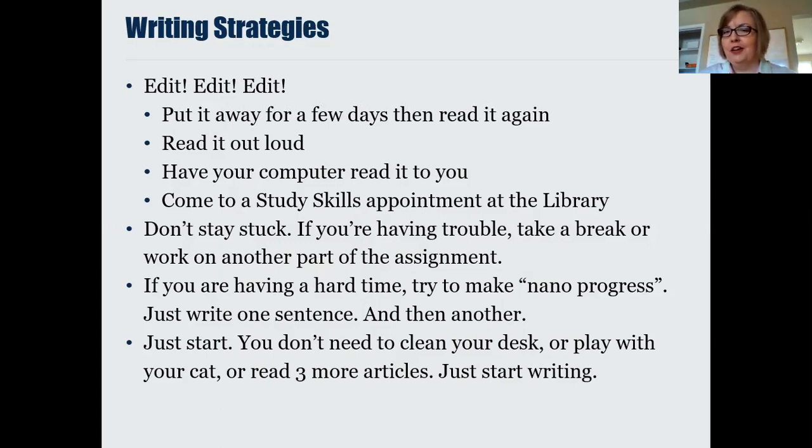And also avoid the trap of cleaning your desk, playing with your cat, readitis, which is, I need to know everything about this before I start writing. Just write. Even if it's full of holes, it's full of mistakes, it's fine. You write it and then you can build through and edit things.